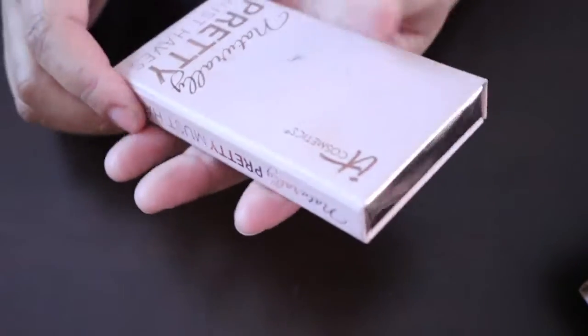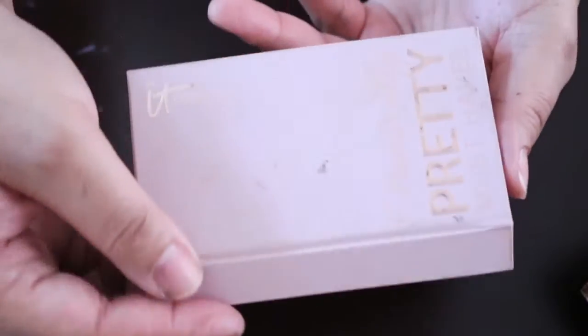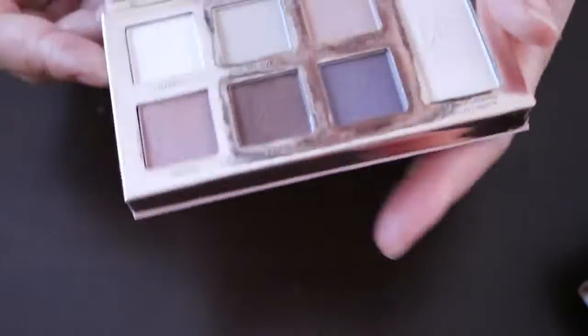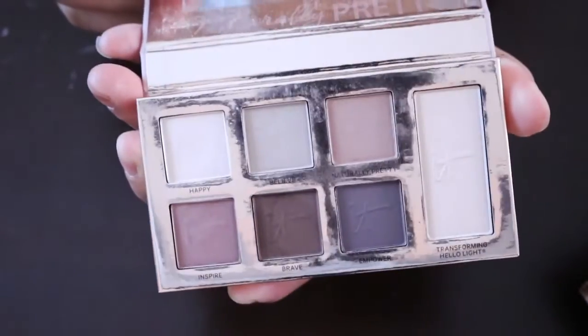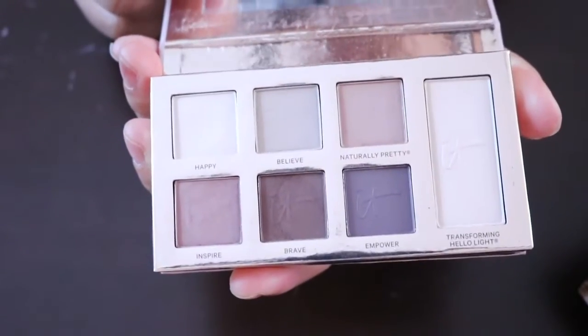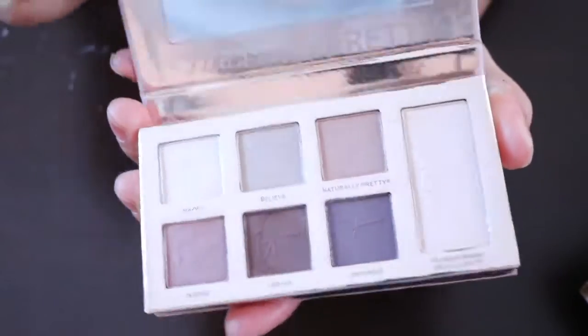Next, we have the IT Cosmetics Naturally Pretty Must-Haves palette. Sorry, the packaging is a little dirty on the outside. I did use it for a bit once or twice, but it's a good palette to travel with. But I'm not really into IT Cosmetics any longer. I don't think she makes her makeup with women of color in mind, and she made some comments a few years ago that I'm just displeased about. So I am going to be decluttering this palette.